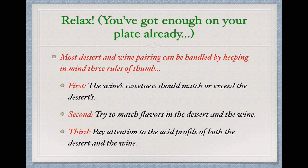So where do you start when it comes to pairing wine and sweet Christmas fare? Well, you start by saying relax. Listen, you've already got enough on your plate, so to speak, with juggling family and social obligations, to say nothing of holiday shopping or just staying jolly. So you'll be glad to know that just about everything you need to know about pairing wine and dessert can be summed up in three simple rules of thumb.